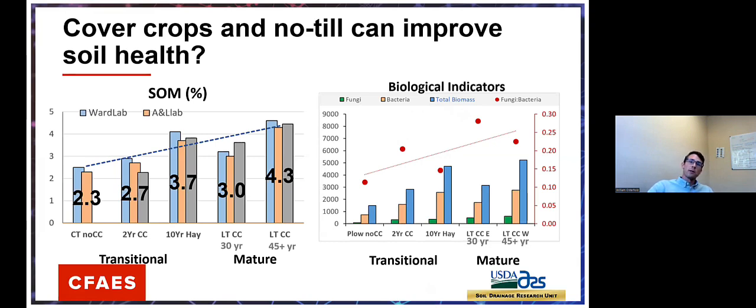And we can really just focus on the bars, the size of the bars here, showing you're getting increases in microbial biomass as these systems mature over time. So we know that this is the case, that cover crops and no-till can improve soil health.